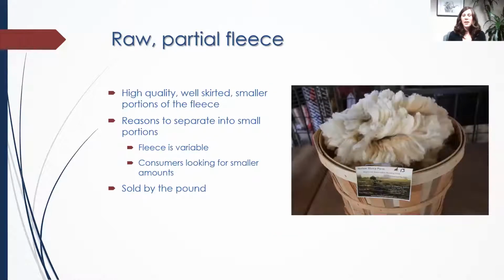And then you can also sell a raw partial fleece. Again, it needs to be high quality and well skirted, but you can sell smaller portions of the fleece. And you might want to do that if the fleece is really variable, say the breech end is a lot coarser than somewhere else, you could separate off that breech and sell that. And also, the buyers might be looking for something smaller. It only takes a couple of pounds to make a sweater. So they might not be looking for a whole 10-pound fleece. They might be really happy with just a 3-pound fleece. So it gives you some options. And those are also usually sold by the pound.